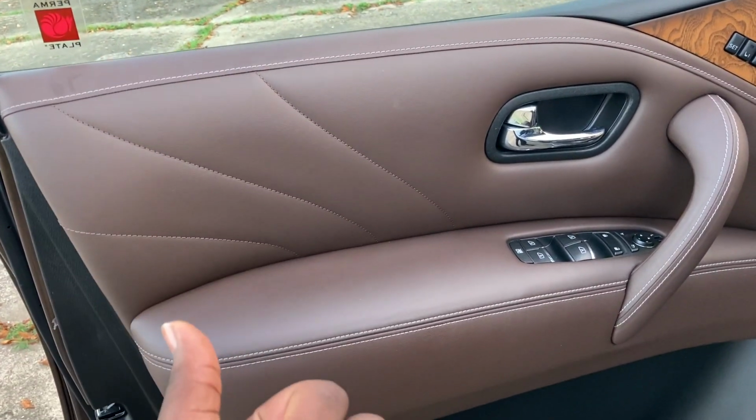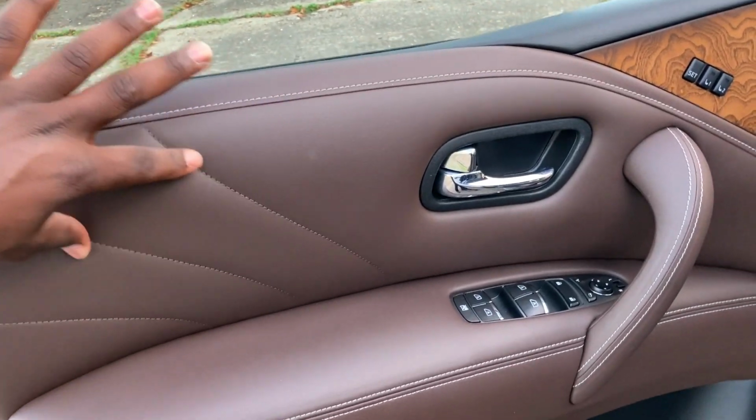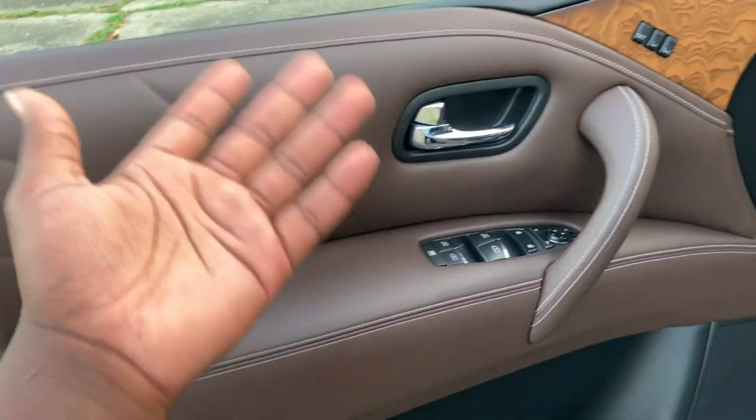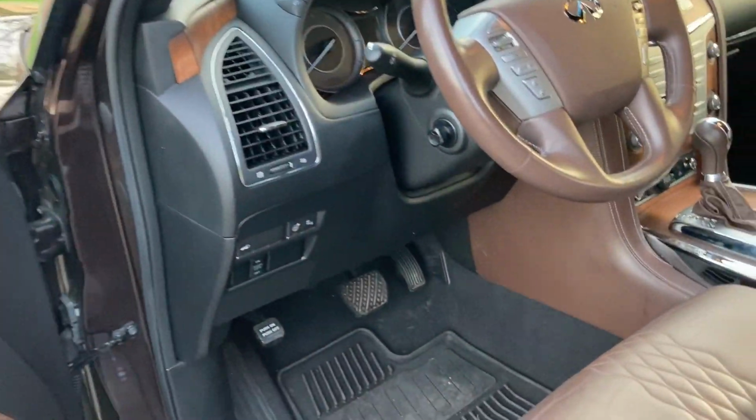This is something that I've carried along over different models. The Infiniti M models were like that. Infiniti FX models were also like that, whereby you got better quilting with the deluxe package. I might have called it Deluxe Touring, but it's Deluxe Technology. That's what they used to call it, Deluxe Touring, in the past.